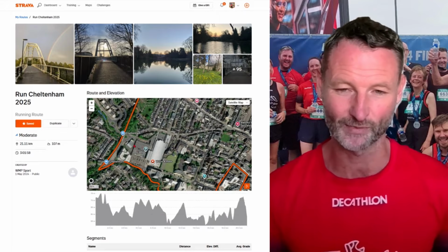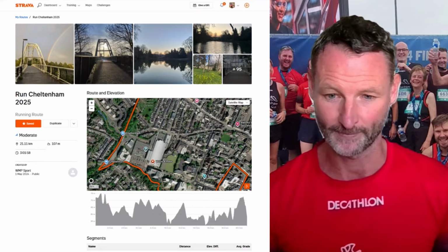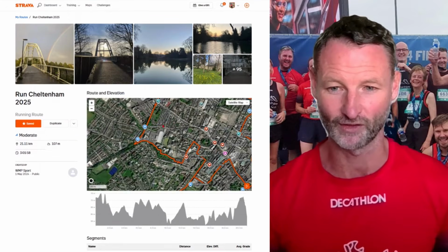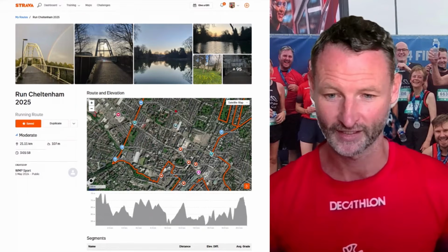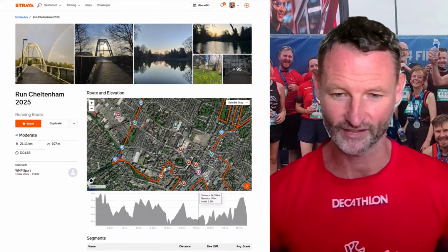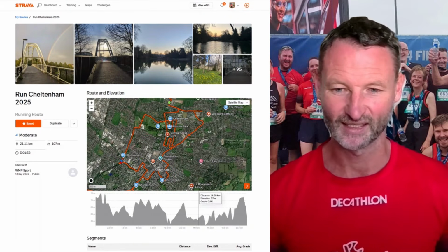I know it's not going to be as bad, hopefully, because the 10K runners are starting a lot earlier this time. So I think that's probably the reason they've done it. So hopefully you'll have a clean run as a half marathoner coming towards the Honeybourne Line. So this is where we turn right onto the Honeybourne Line, and it's a little bit lumpy.